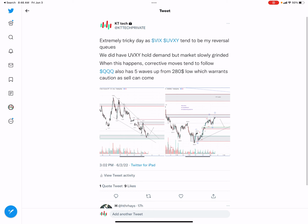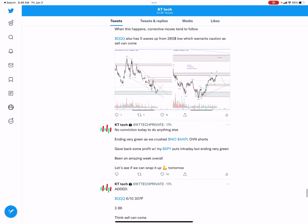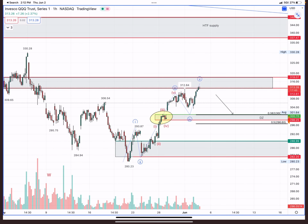So yesterday, it was very tricky because we saw VIX holding demand. And the thing was that we weren't seeing the market in agreement yet, okay? So we saw the market grinding with the VIX going up, okay? So what we had talked about was we saw the QQQ forming a potential 5-wave structure off the $280 low. We can count 5 swings from there. So that already suggests a pullback to come.